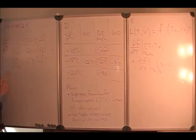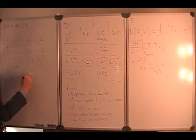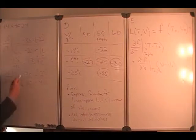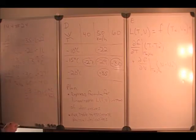All right, let's estimate the other derivative that we need. This is the one with respect to the wind speed. So the points of interest are this one and this one. So we have negative 30 minus negative 27 divided by 60 minus 40. So this derivative works out to be, well, the negative and the negative give you a positive. So this is negative 3 divided by 20. So you can think about this as 0.15, and it's negative. And the units are the units of the output, degrees C, divided by kilometers per hour.